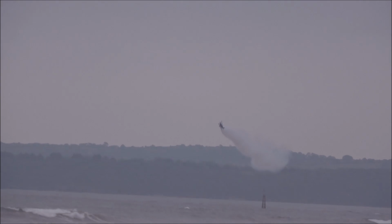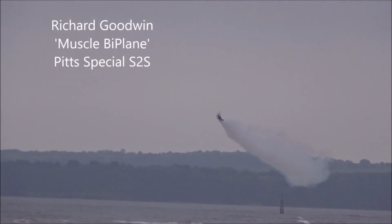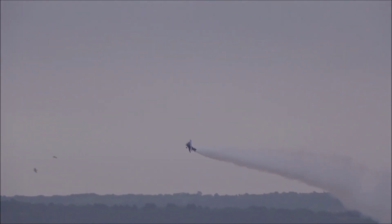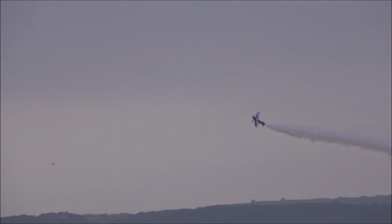The Corsair Jet Pits is in the hands of Richard Goodwin, and he is going to display what he refers to as his muscle biplane display, an absolutely outstanding machine.